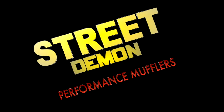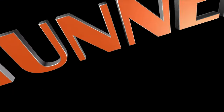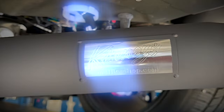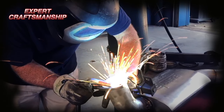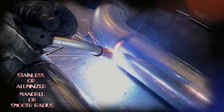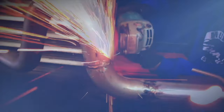Kinney's Street Demon and Tunnel Ram Performance Mufflers, found only at Kinney's Performance Exhaust Center. The quality goes in before the name goes on. Kinney's Performance Exhaust Center. Kinney's is recognized nationally for expert craftsmanship and superior fabrication. Visit our outstanding website to see and hear what you've been missing.